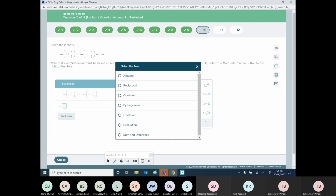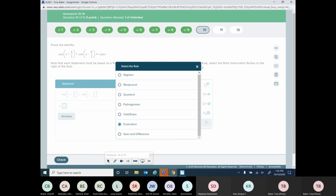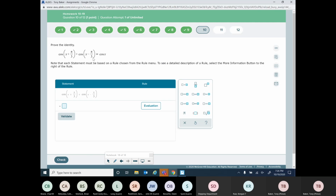So in this topic, you'll also notice a term called evaluation in here. Evaluation is where you actually do a calculation. Because of this topic, we're going to need that, because you notice I have pi over 3 in this problem. It's not just all x's. So we're actually going to have to evaluate those and get an actual value. And that's going to be part of this problem. So I have cosine of x plus pi over 3 plus cosine of x minus pi over 3 equals just cosine of x.